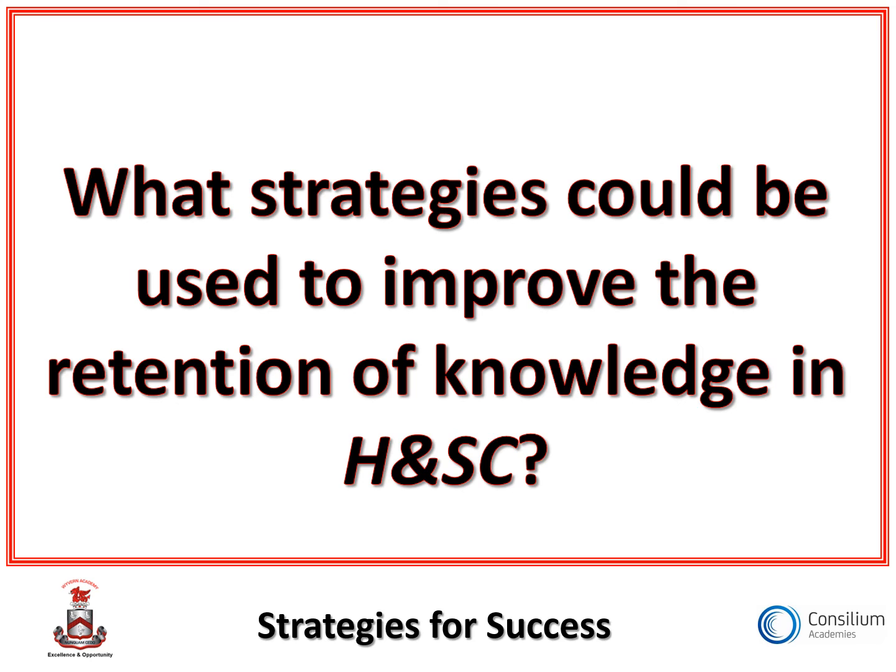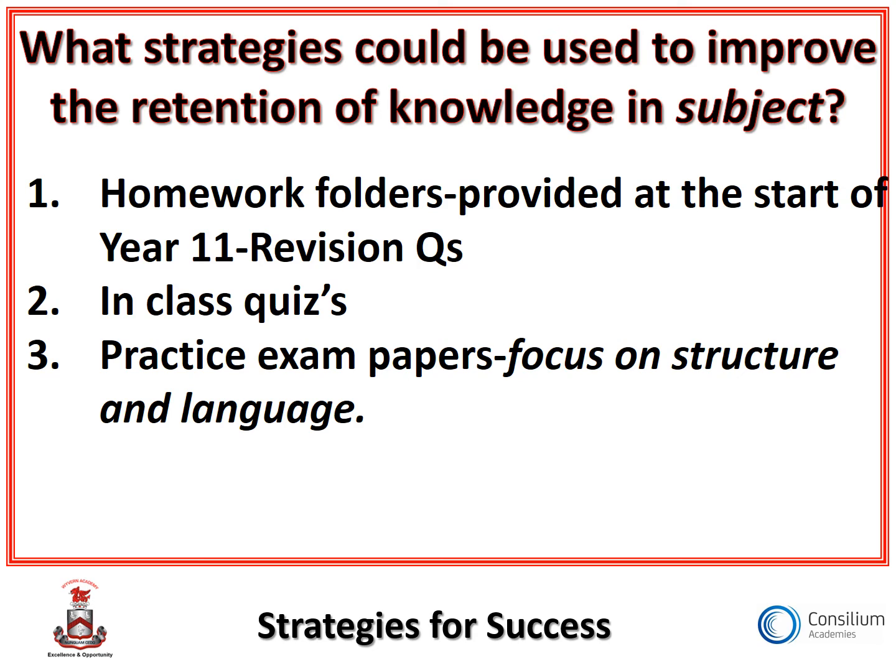So strategies that could be used to improve retention of knowledge in health and social care, since we are building up to an exam. Homework folders were provided to the pupils at the start of Year 11, and the homework sheets relate to the lessons being taught in class time. Each week they'll answer these questions, and every fortnight they will bring it in, and I will be able to have a look over it and see if there are any grey areas or anything that we need to go back over.